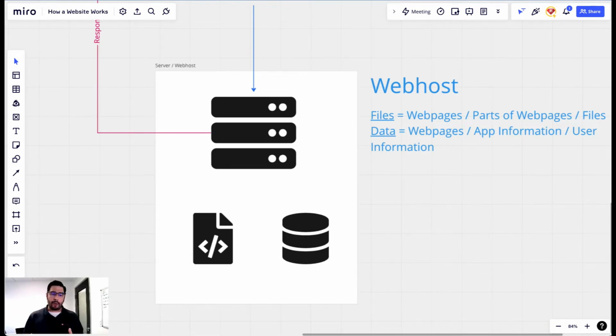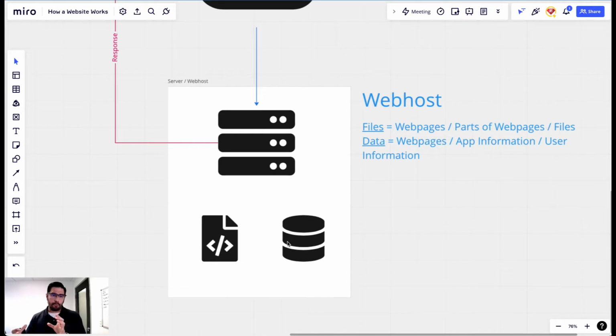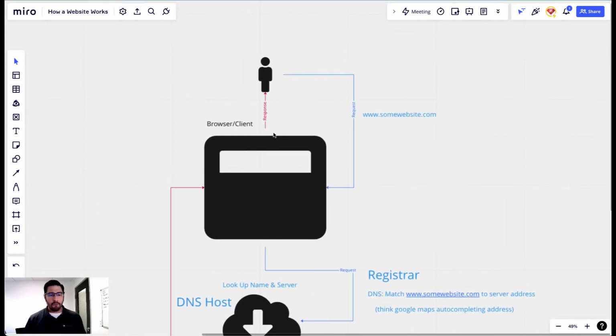Now, depending on the website, your information might be stored in files or in a database. If you're using a typical WordPress install, generally speaking, your website information lives inside of a database, which is inside of the overall web host/server environment. You might also have files, PDF files or image files, which also exist in the server environment.